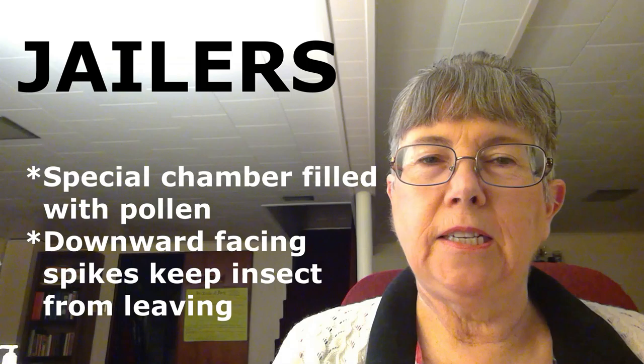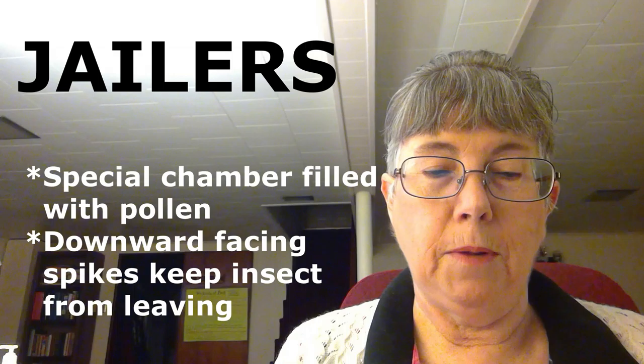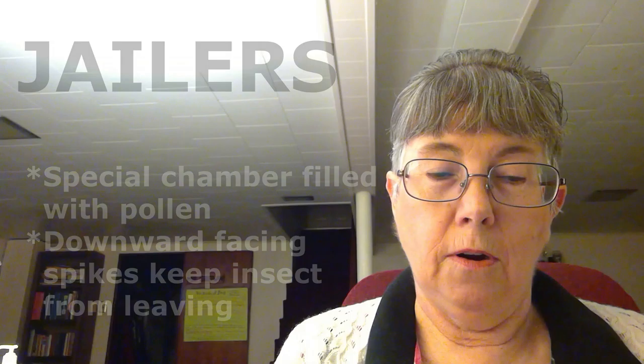Now we're talking about jailers. Jailers have developed a special chamber inside that's filled with pollen. Insects crawl into the chamber where the pollen is, but then downward facing spikes prevent them from leaving. They're showered with pollen overnight, and then the spikes wither and the insect leaves.